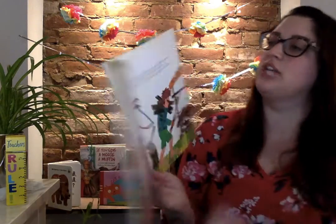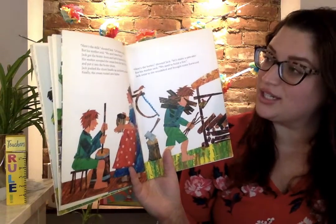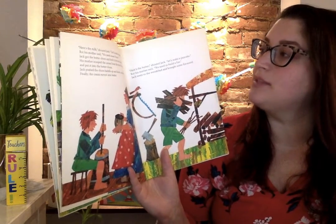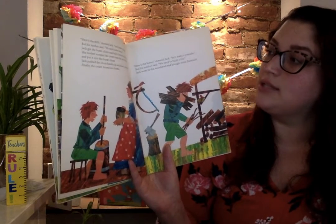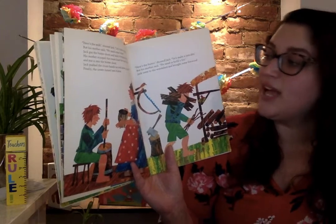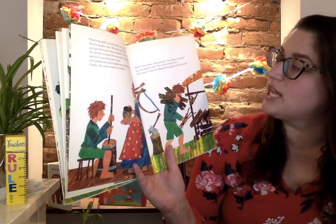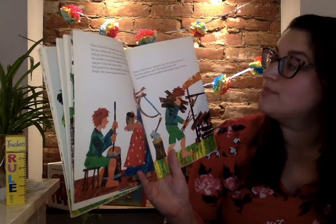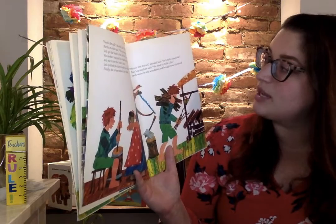Here's the milk, shouted Jack. Let's make a pancake. But his mother said, We need some butter. Jack got the butter churn and held it between his knees. His mother scooped the cream from the top of the milk and put it into the butter churn. Jack pushed the churn handle up and down, up and down. Finally, the cream turned into butter. Here's the butter, shouted Jack. Let's make a pancake. But his mother said, We need to build a fire. Jack went to the woodshed and brought some firewood.